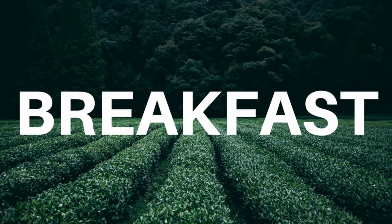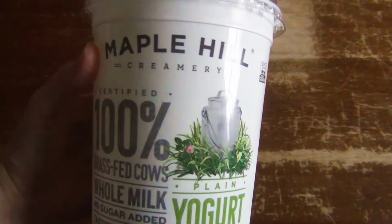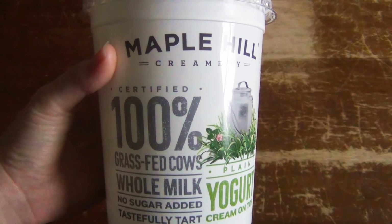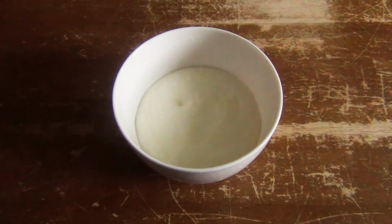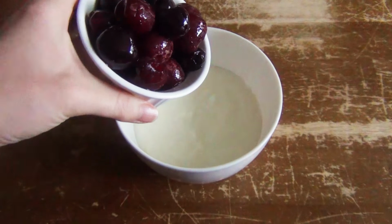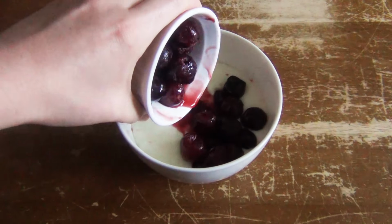Okay, so starting things off with breakfast, I had my classic Maple Hill Creamery yogurt. If you've seen a few of these videos, then you are very familiar with this, but in case you aren't, this is plain yogurt from 100% grass-fed cows, and so I just put that in a bowl. And then for my fruit on this day, I decided to go with some frozen cherries. So I popped those in a ramekin and I put them in the microwave for about 45 seconds just to thaw them a little bit, and you can see here some of the juices start to come out. Basically, you just don't want them to be frozen anymore.